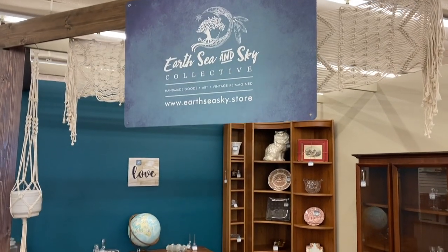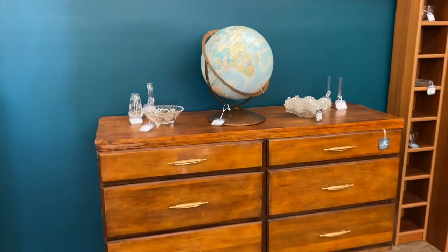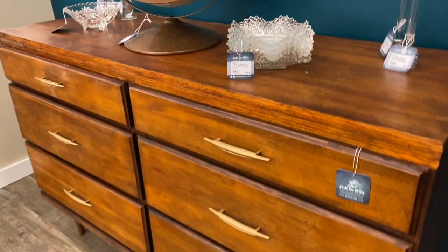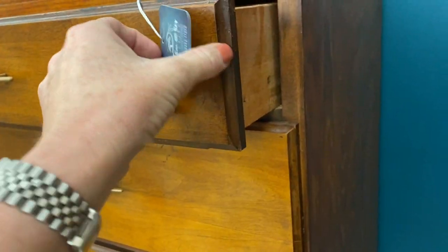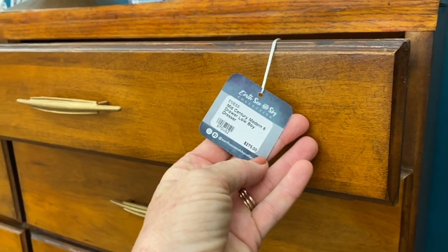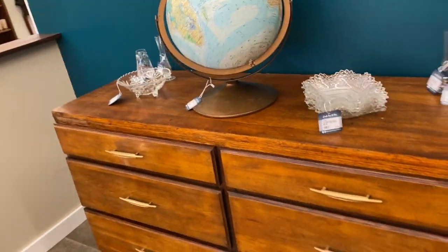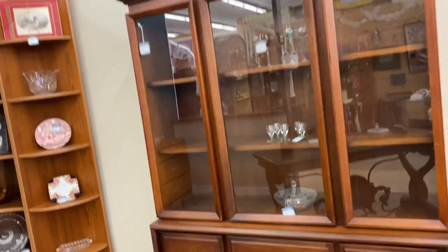Okay, I haven't heard of Earth, Sea, and Sky Collective, but I see they're off to a really good start. I love the dark teal wall, but this piece is gorgeous. It's mid-century, but it's super rustic. And I like that combination. It's a very pretty piece. $275, that is a great price. It would look so good in a cabin or a lodge. I love it. This is a nice piece as well. A mid-century china cabinet.